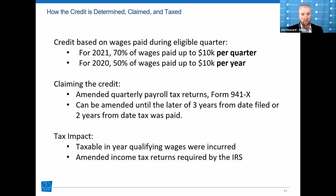Unfortunately, we aren't able to electronically file those, and they have to be paper filed, and there's quite a long processing time at this point, but you're still able to go back and file it. Bad news, the credit is taxable in the year the qualifying wages were incurred. This credit reduces the salary expense for that year.